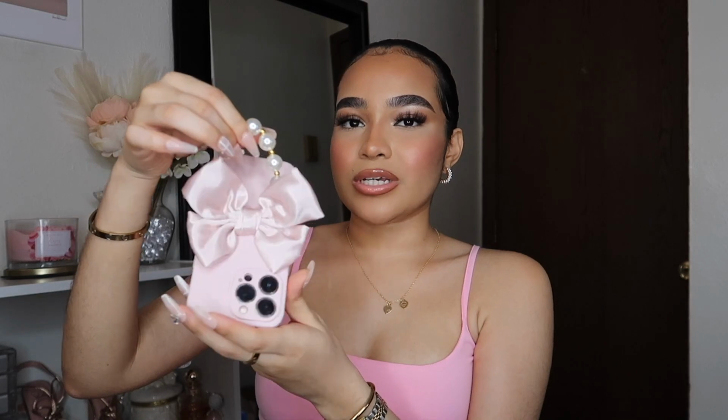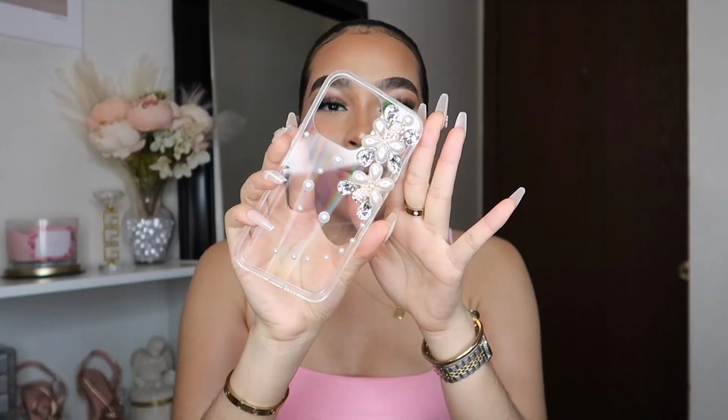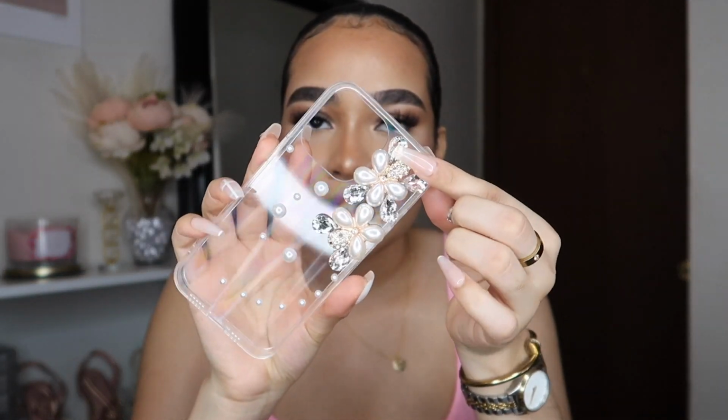Would I hold it like this? Because I don't want this to break off either. Do I hold it like this? Guys, how do I hold this? Oh my gosh, this is so cute. What is this? Is this a ladybug or something? I don't even know, or this is just a flower design.